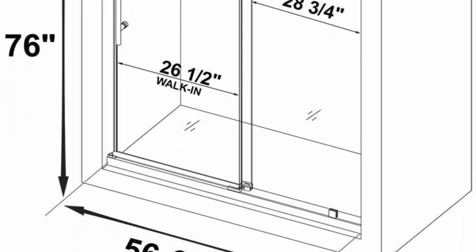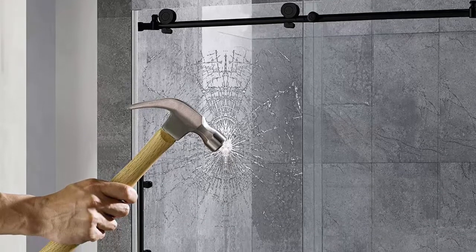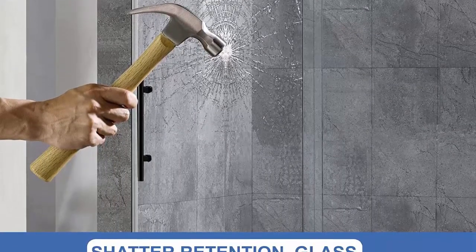A transparent safety film bonded on the panels, in the event of breakage, the film is able to successfully hold all fragments in place, and even hold the broken panel mount in place, allowing an easy disposal.